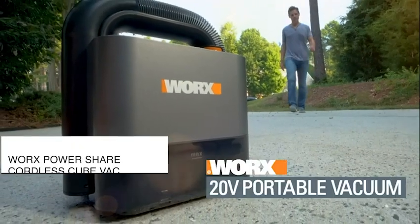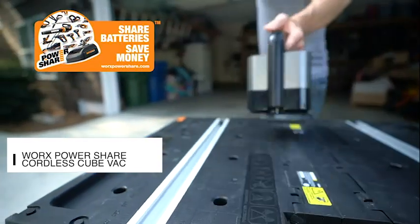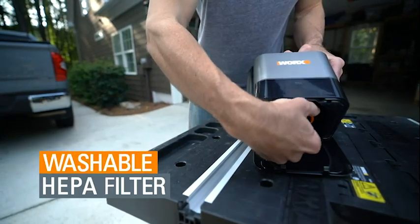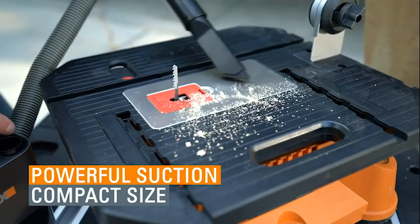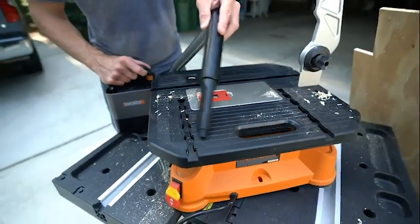Number 1 is Worx PowerShare Cordless Cube Vac. This cordless cube vac is a compact yet powerful vacuum designed for on-the-go cleaning. Despite its small size, it delivers strong suction to tackle everyday messes. Its 2-speed setting lets you adjust suction power for different cleaning needs.